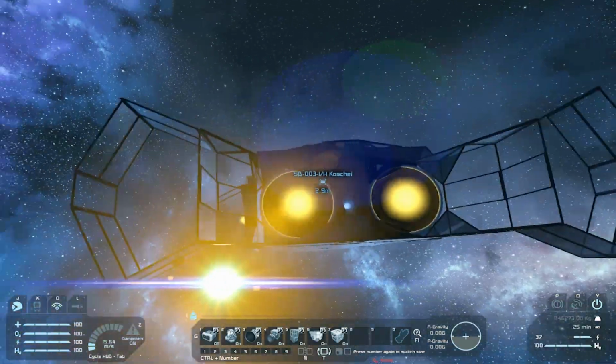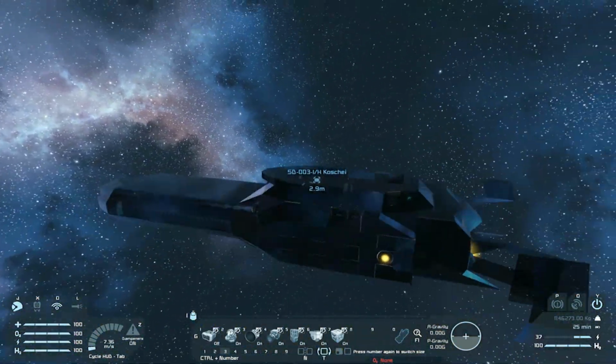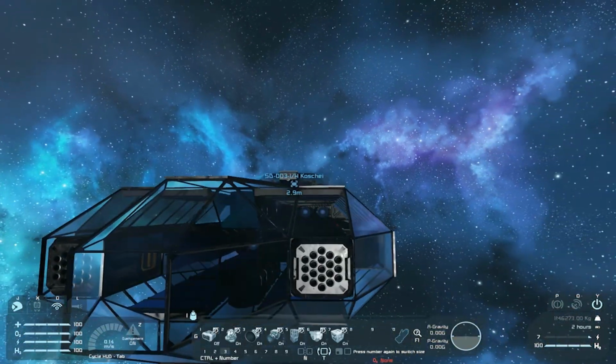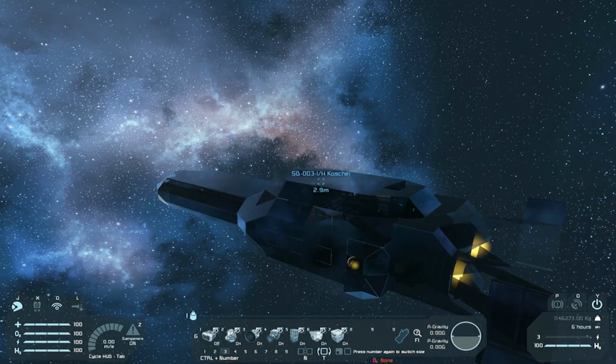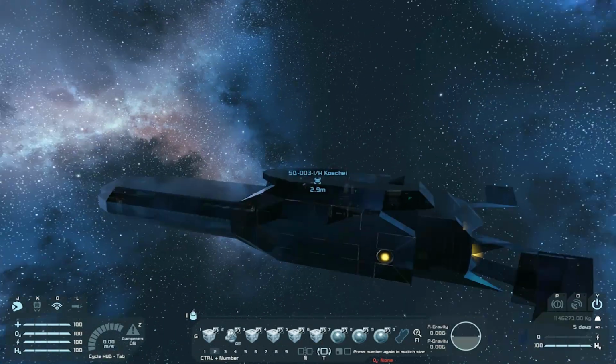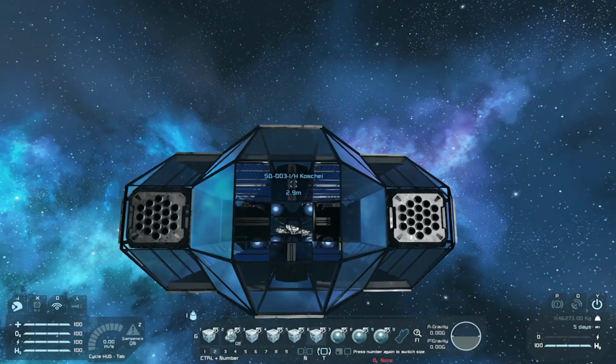But yeah, I really like the optical effect that covering everything in glass has. It's a really cool effect. So let's give the railguns a whirl. Let's go with the last one, just because I think that was the fragmentation round. So let's see what happens.